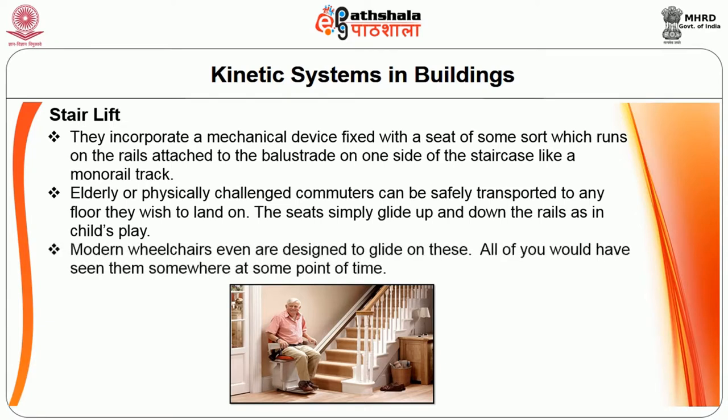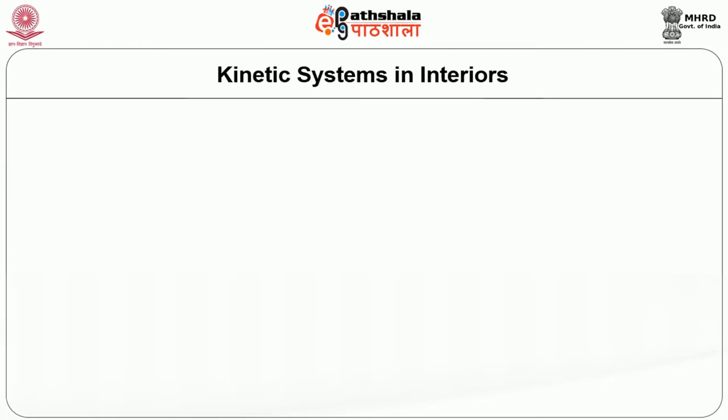Modern wheelchairs even are designed to glide on these. You would have seen them somewhere at some point of time. Have you ever thought that a small portion of the building alone is capable of moving? That is a specialty of these systems. Next, we will have a look at kinetic systems in interiors which are operated by sensors or HMI.